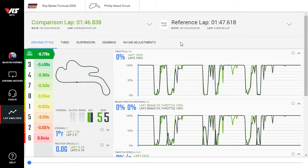In a previous video, we showed you how to identify opportunities for improvement. In this video, we will look at one specific opportunity and discuss how to plan your next practice session. This video is about improving your driving style.